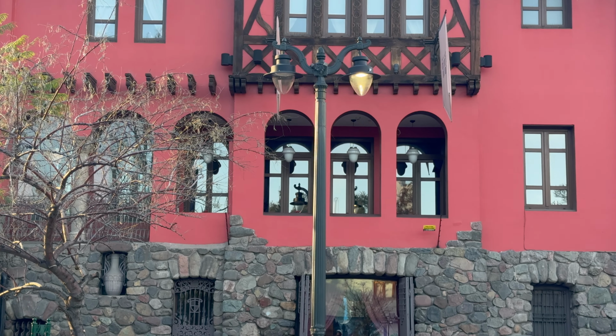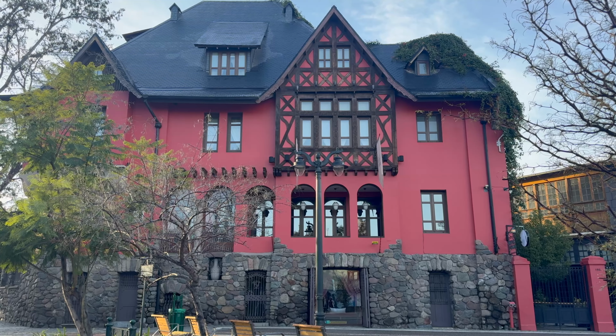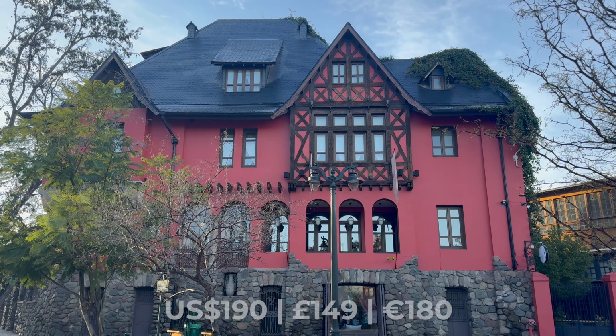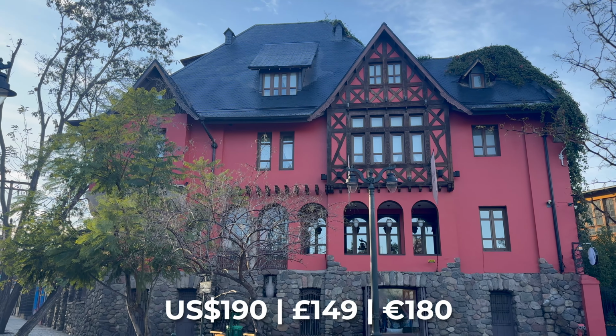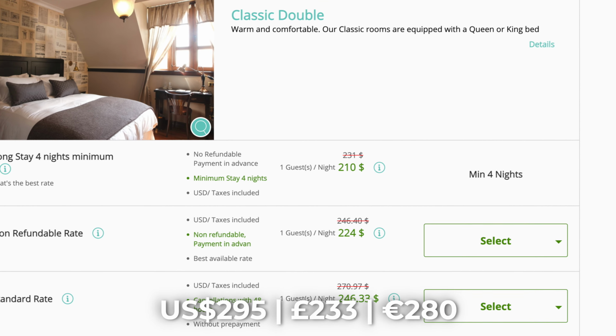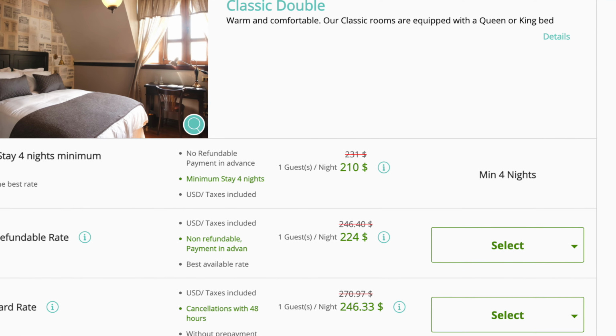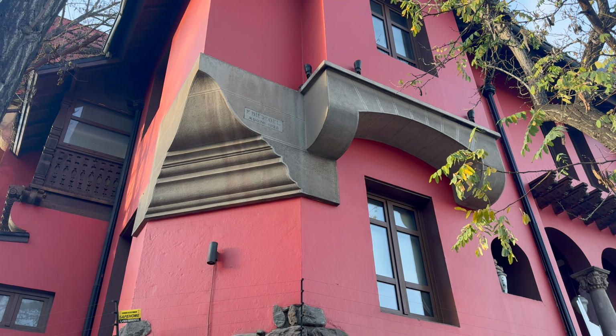So I'm sure you're wondering, is the hotel worth the price? In short, it depends on what you're looking for. Rooms start at around $190 and can go up to $295 for a suite, which includes breakfast in all 4 categories. However, you can easily find a discount if you book a travel package.